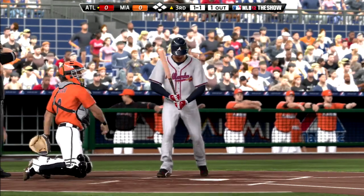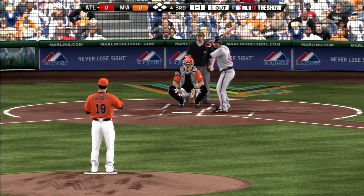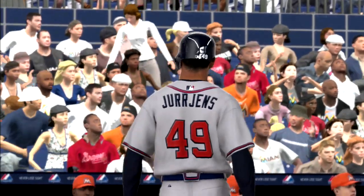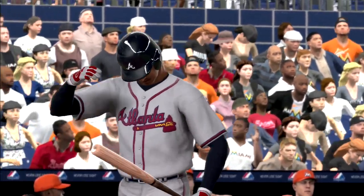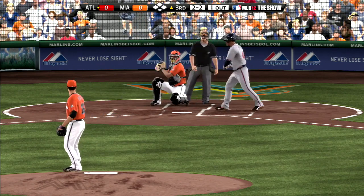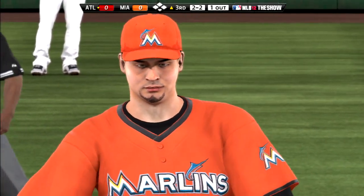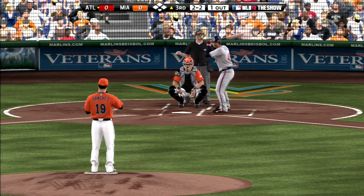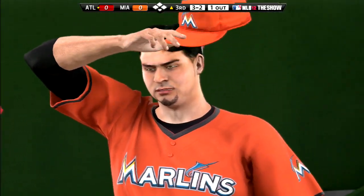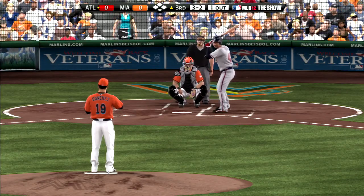One and one. I had him guessing that time as he's barely able to foul it away. And he lays off a pitch outside as they draw even at 2-2. Two is a changeup that misses, 3-2. Boy, and that's the pitcher up there. You've got to throw strikes here. Third inning, no score to this point. Here's the full count offering.